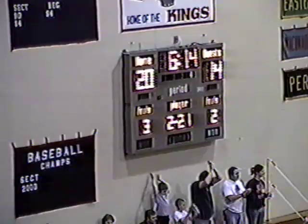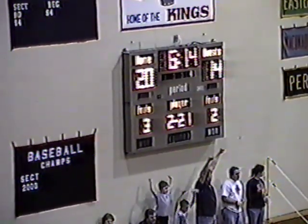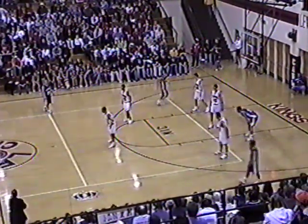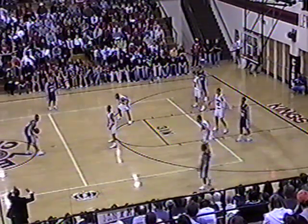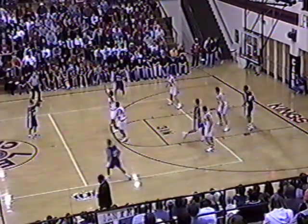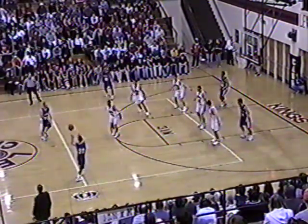Timeout by North. This is Terry Ayers from Charles and Michael. It has been a rough one. Northfield has done everything in their power, and they have stayed in this ball game. They have played nearly a flawless basketball game. And so now, down by 6, we'll see the Kings go into their 2-3 zone.